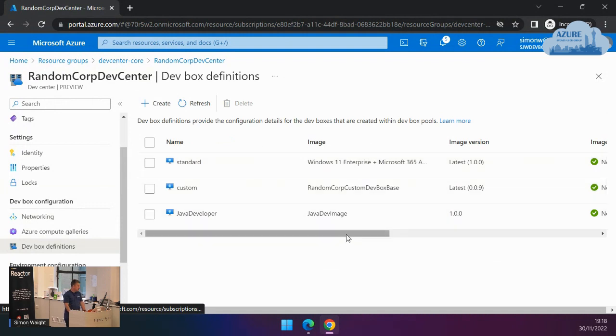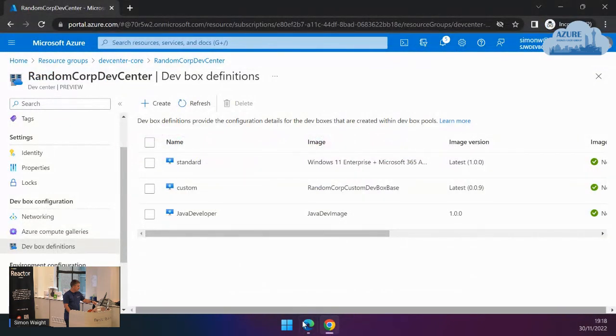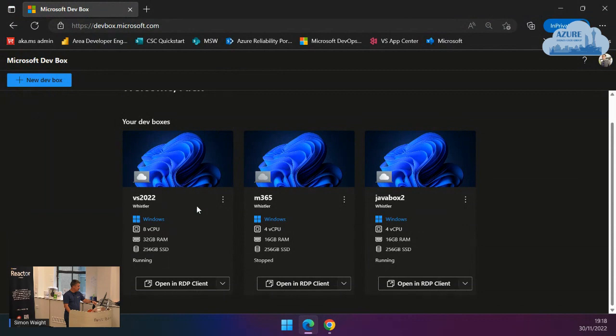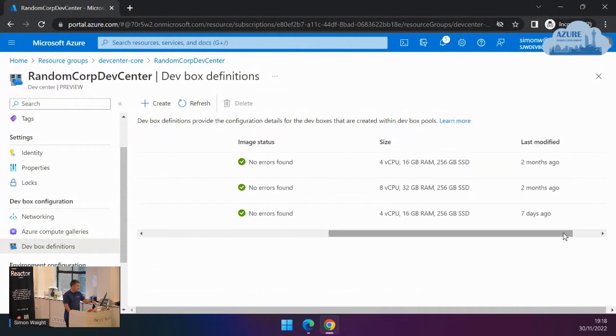So we've got three definitions. So we've got a standard one, which was the M365 dev box. So that's this one here in the middle. It's just using a standard gallery image, which has just got Microsoft 365 pre-configured. The custom one is used for our Visual Studio 2022 install, so it's got some customizations in it. And then the Java developer one is a custom Java image that I've built. Again, everything's validated before you're able to go ahead and deploy it.